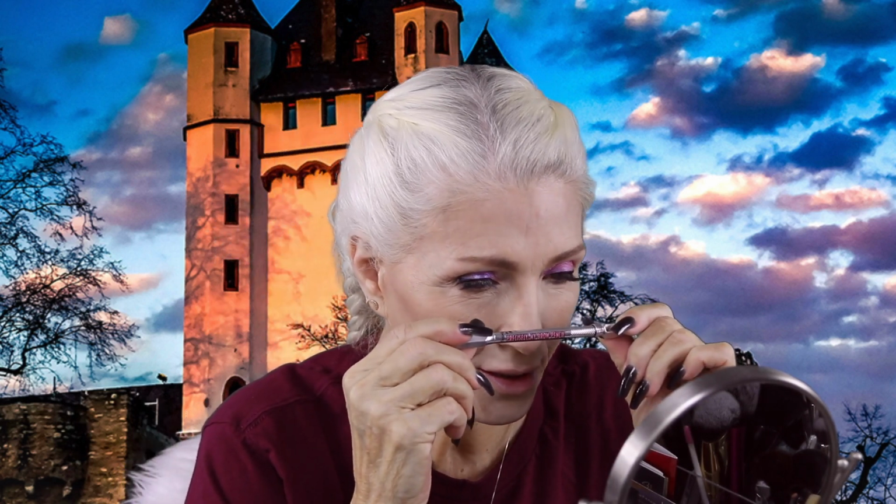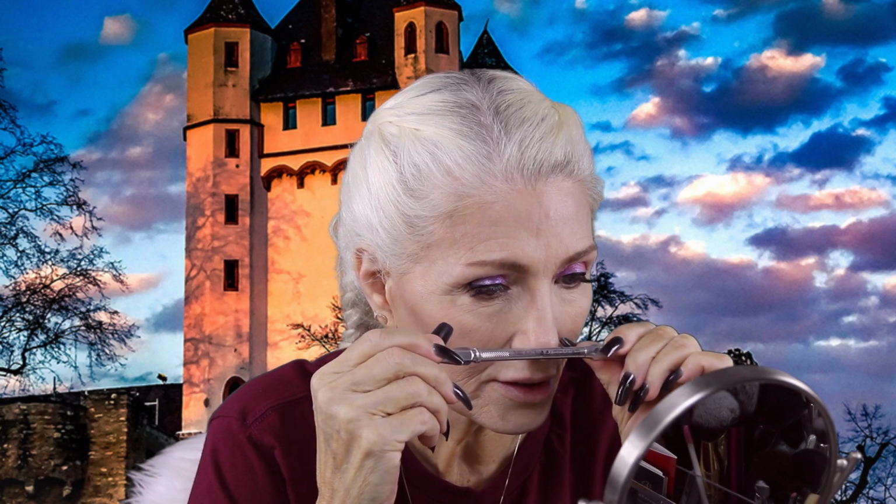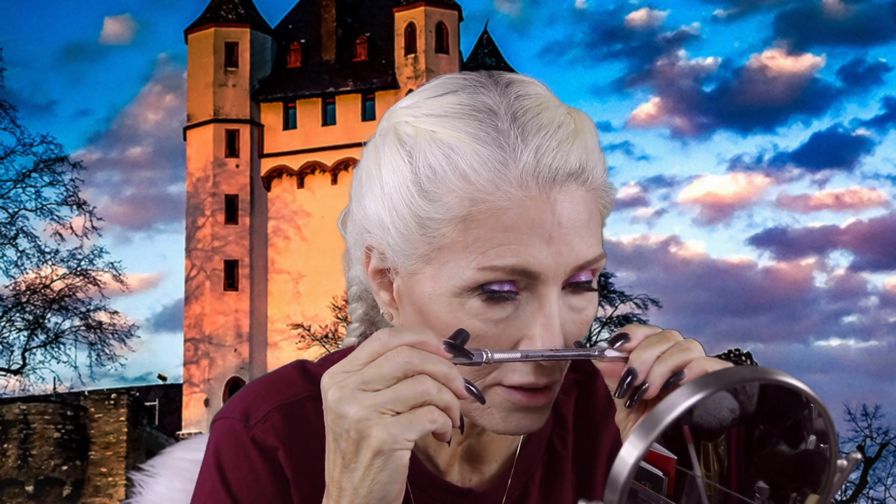I did my brows. Also, takes me a while. I used the Precisely My Brow Pencil. And this is in the lightest color, number 3. I don't know if that's the lightest color. It's number 3 though. And I like it.